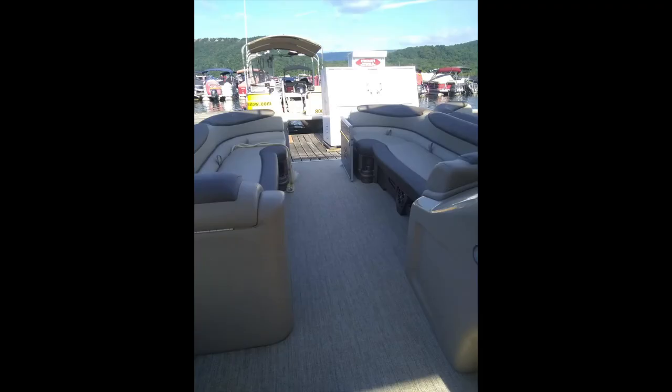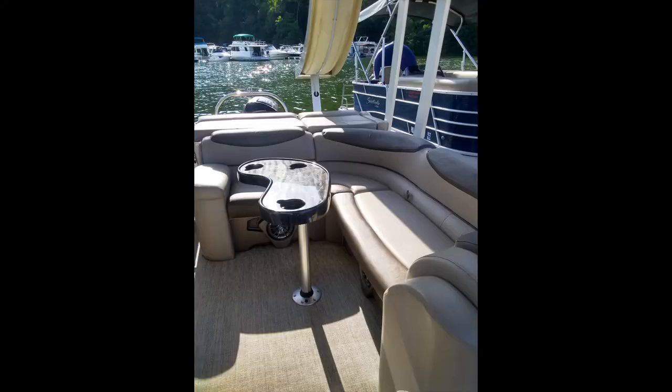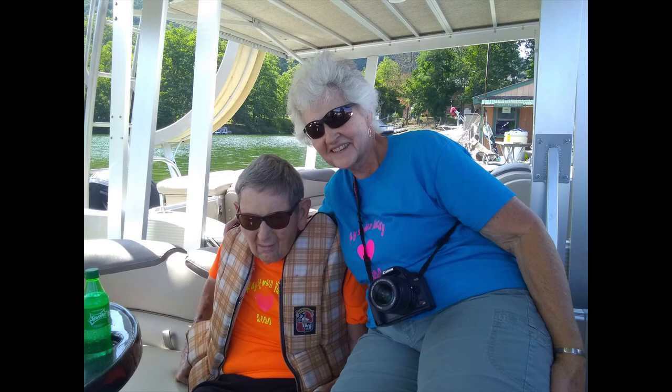This is what the pontoon boat looked like. There is obviously the lower deck and the upper deck. When you first entered the boat, this is what it looked like. There was some seating, and then as you went farther back, there was the driver's seat on the one side, which you can't see, and there was more seating. The upper part of the pontoon boat, I'll show you guys later in the vlog.